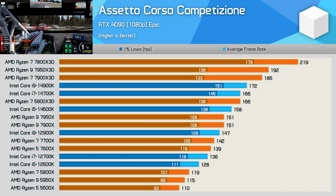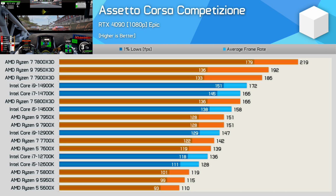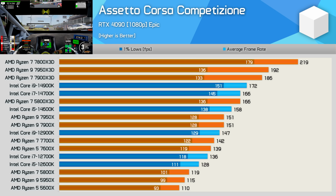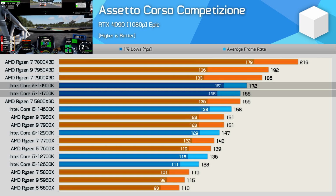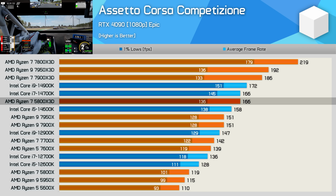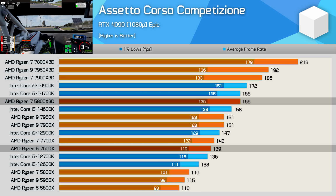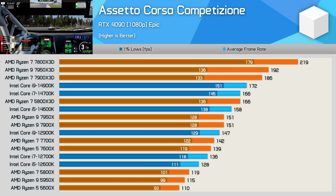Next up, we have ACC, and this test is dominated by the 7800X3D, and while we should see similar performance from the 7950X3D and 7900X3D, those parts suffer due to scheduling issues with the dual CCD design. The biggest issue here for the dual CCD models is the hit to the 1% lows, which makes them worse than parts such as the 14900K and 14700K, though thankfully the 7800X3D doesn't suffer the same issue. The 5800X3D is also very impressive in this title, easily beating the Ryzen 5 7600X by a massive 19% margin. Again, the standard Zen 4 parts match up well with Intel's 12th gen series, and even Zen 3 doesn't do too poorly.